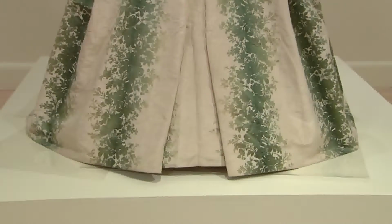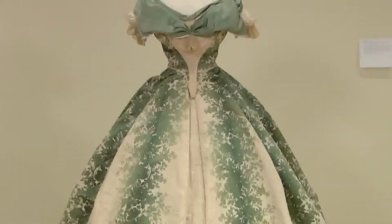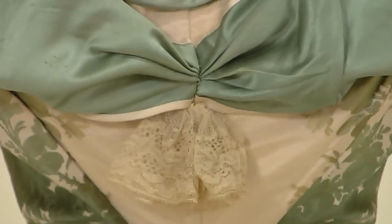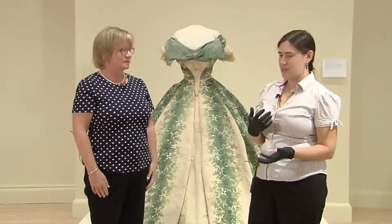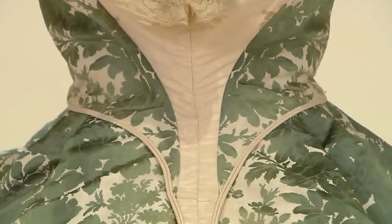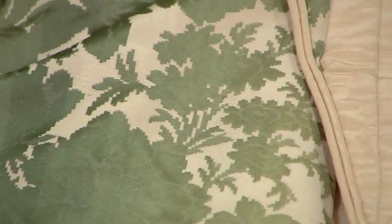All right. And now this third dress is pretty spectacular. It is. This is one of my favorites. It's pretty gorgeous. It was worn by a woman to a reception for the Prince of Wales, Queen Victoria's son, who was visiting the U.S. in 1860. So as you can see, really elaborate material and technique in terms of that damask floral design on the skirt. And really wealthy women would travel to Paris once a year to buy their fashions.